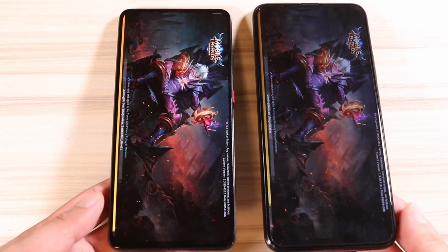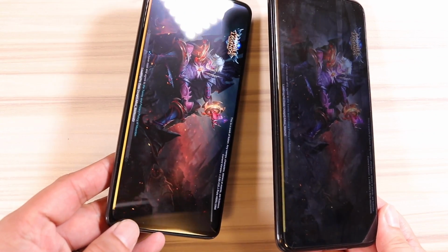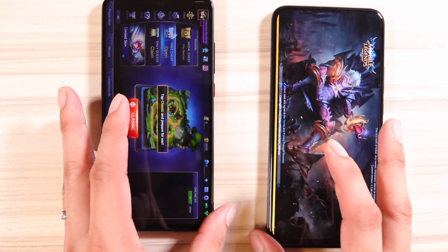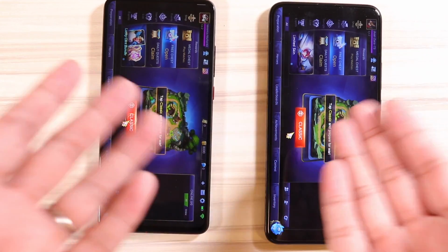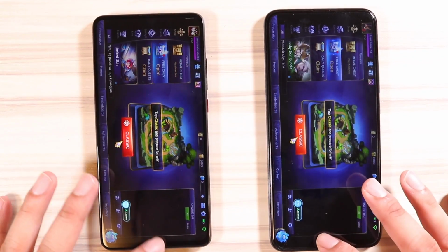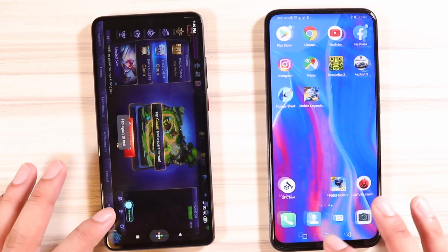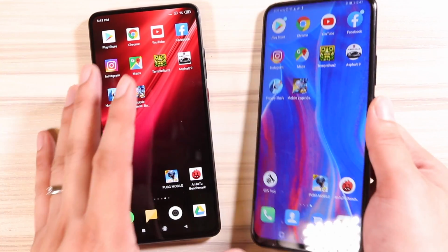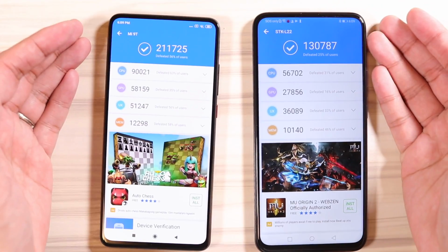Just look how bad the viewing angles are on the Huawei Y9 Prime. Really dim at the sides. Just something that I forgot to mention earlier, but there you go. Now for me, I always launch the social media apps much more frequently, so in real-world usage, this is actually much more reliable. And here's the Antutu benchmarks for both phones.